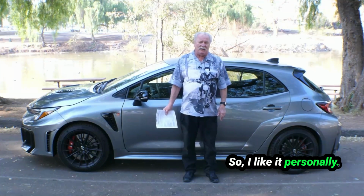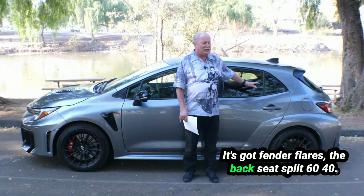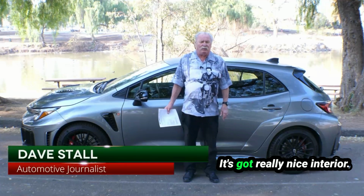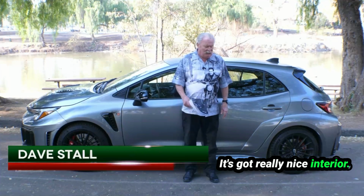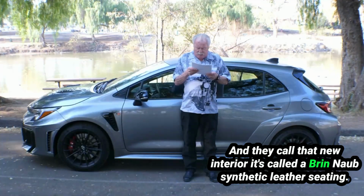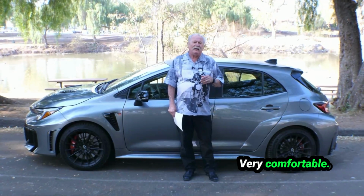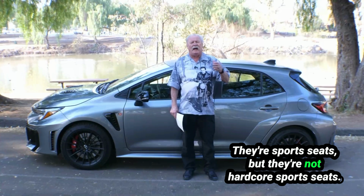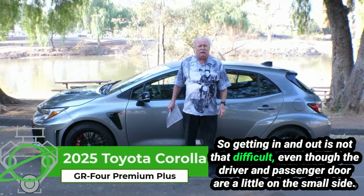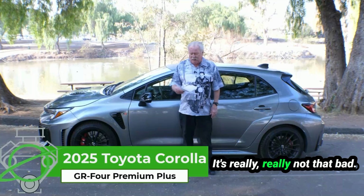I like it personally. It's a 4-door. It's got fender flares. The back seat splits 60-40. It's got a really nice interior. And they call that new interior a Bryn-Nab synthetic leather seating. Very comfortable. They're sport seats, but they're not hardcore sport seats. So getting in and out is not that difficult, even though the driver and passenger doors are a little on the small side. It's really, really not that bad.